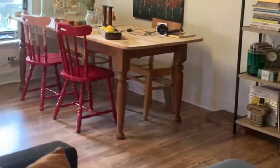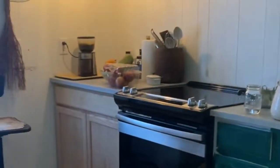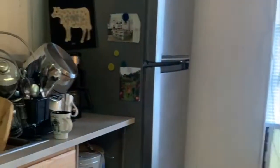So in part 1, I showed you how we got the house livable. Let's put it like that. It's still a work in progress. We've still got stuff to do, but it's been livable all along, and it's getting better every day.